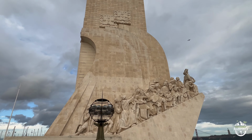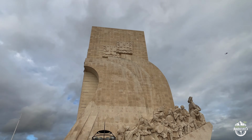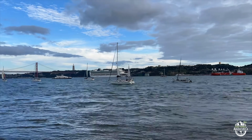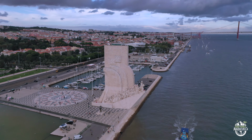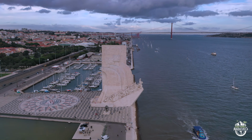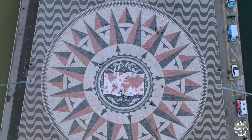Behind him stand prominent figures from Portugal's Age of Discovery, including explorers, cartographers, missionaries, and artists who paved the way for Portugal's global expansion and the establishment of trade routes during the 15th and 16th centuries. The interior can be visited, which houses an exhibition space dedicated to Portugal's Age of Discovery.